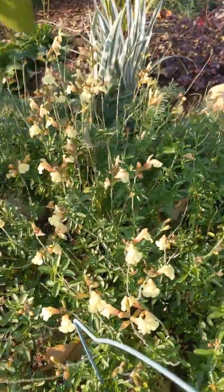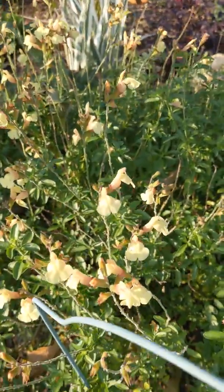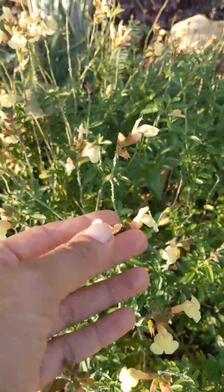Here's my other sage. Now I couldn't recall if this was greggii or not, but it sure looks like it. And this one's like a butter yellow color.